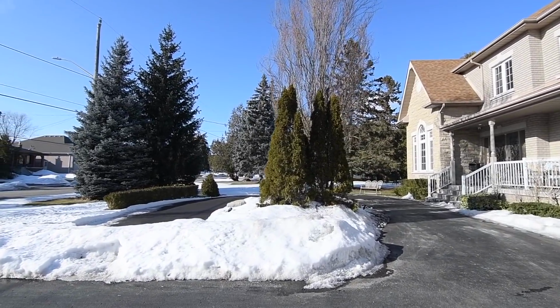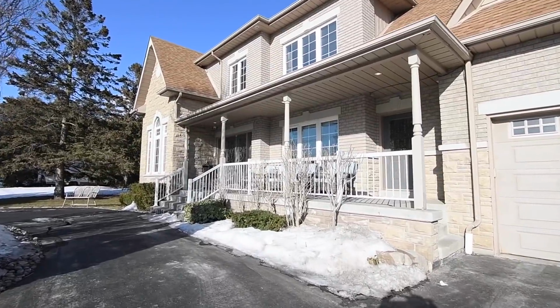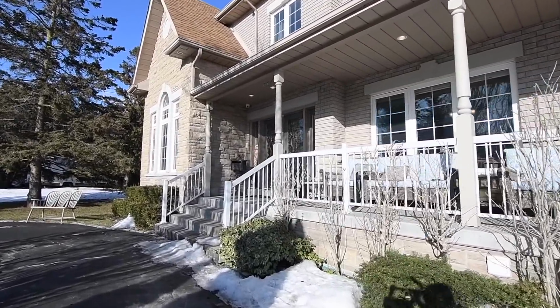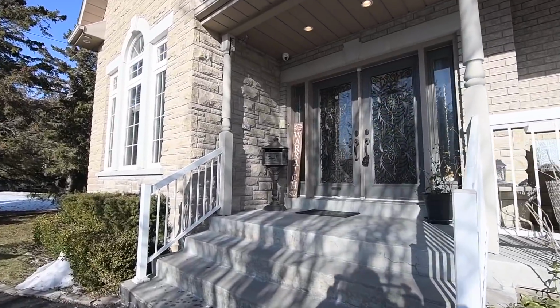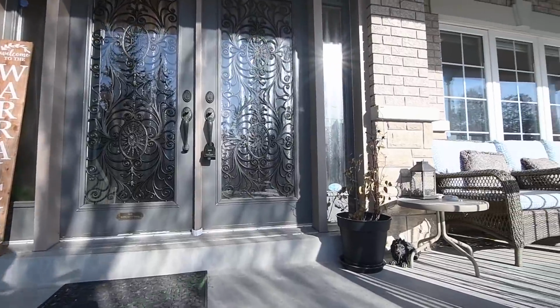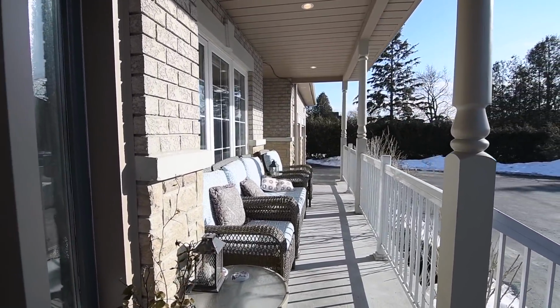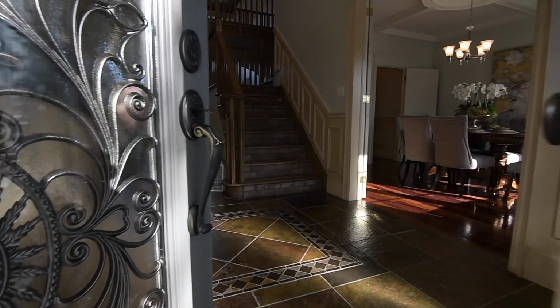The circular driveway can accommodate parking for up to 20 vehicles, and the sun-washed west-facing covered front porch has both a secondary entry into the home as well as the main double-door entrance. Its glass panels and side lights accented with scrolled wrought iron inserts, and with just over 4,000 square feet of main and upper-level living space, plus a finished lower level with 2 in-law suites, this home is ideal for multi-generational families.